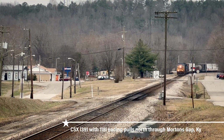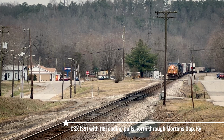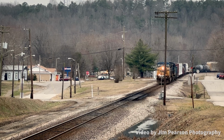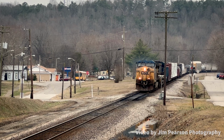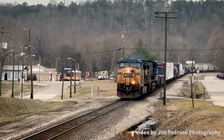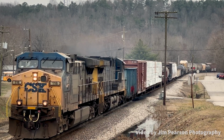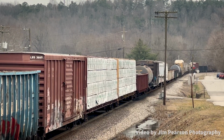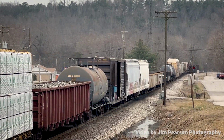Next up, we're catching the local L391. This is the turn that runs between Caskey at Hopkinsville, Kentucky, Caskey Yard, and Atkinson Yards in Madisonville, Kentucky. He's on his way to drop off freight destined for P&L and further north. And then he'll pick up whatever freight there is to come back to Caskey.